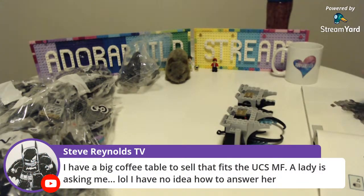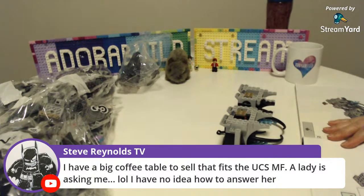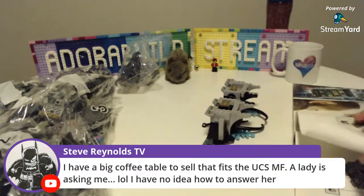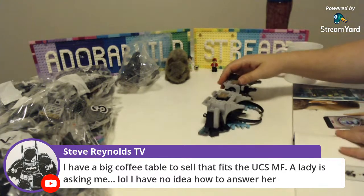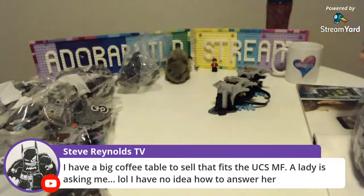You have a coffee table to sell that fits the UCS MF. A lady is asking me. I have no idea how to answer. That's a very specific sales pitch that you're going to have to deliver there, mate. I think it would depend on the cat as well, wouldn't it?